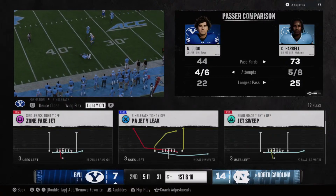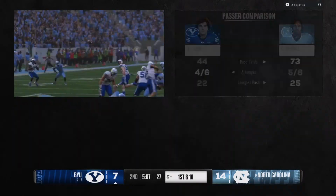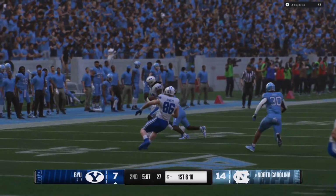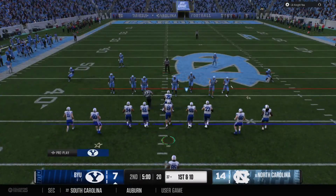Man, it's nice having a QB that is going to hang in there. You could tell, hanging in there, he knows he's going to get hit, right? If I'm going to get hit, I might as well make a completion. Great job hanging in there, throwing the football on target, and getting the completion. They've got it at the 37.